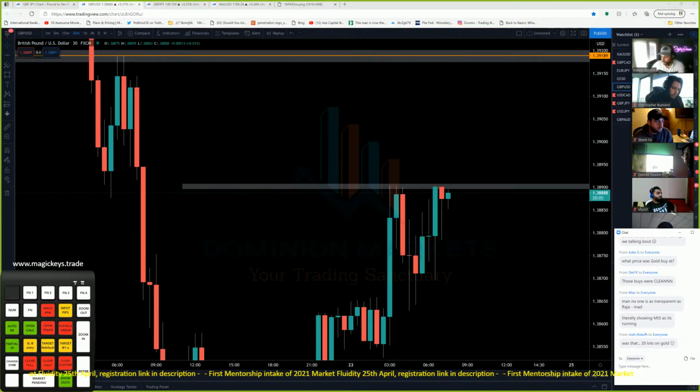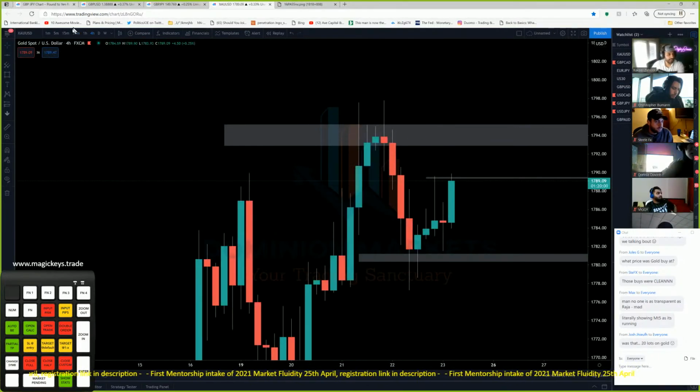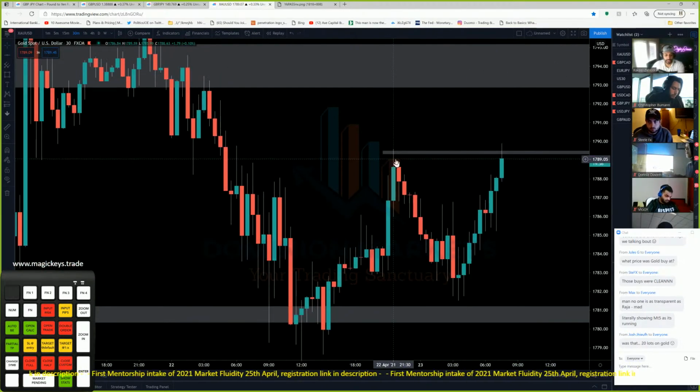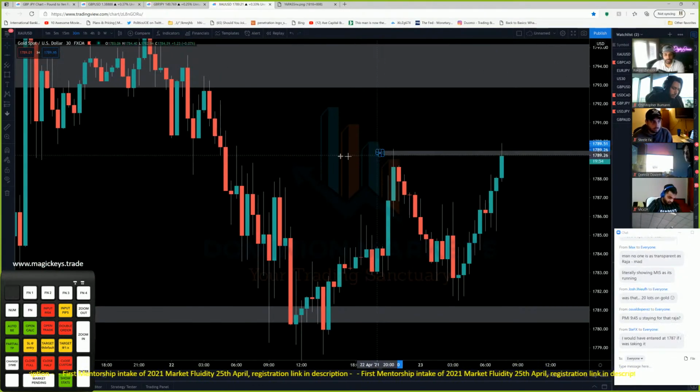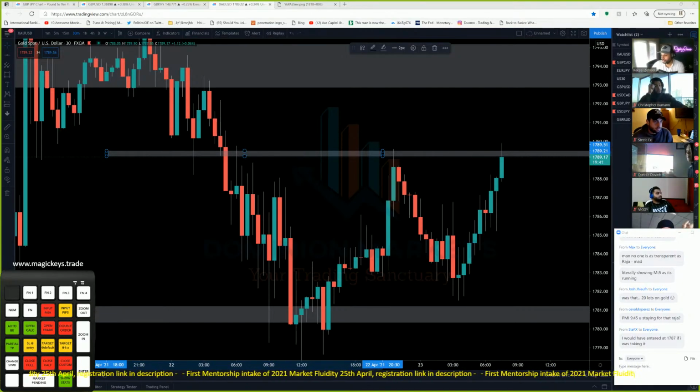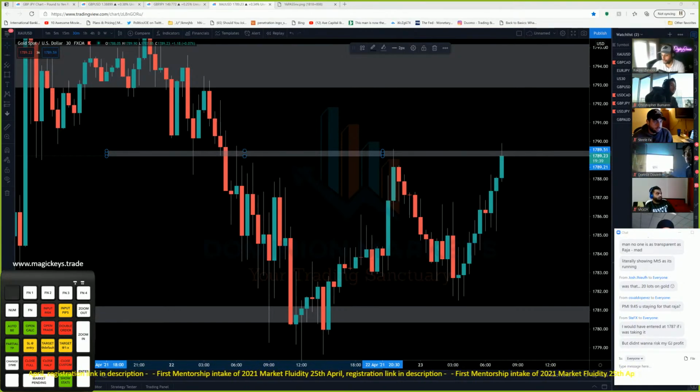If gold breaks above, will you look for a wick fill or resistance to form once broken? See, here's the thing. This is a rejection area here from the Asian session yesterday. If we break above this area, then there's a very high possibility we're going to continue up towards 1792. But I'm not looking to get into this at all here. Again, already gave gold a couple chances, and I think that's about it.